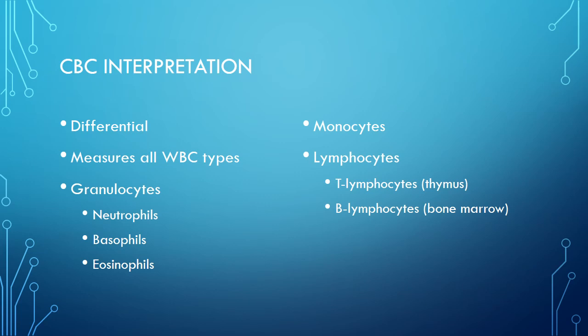So the CBC with diff measures all white blood cell types, which are the infection-fighting cells. Your granulocytes are your neutrophils, basophils, and eosinophils. The neutrophils are phagocytes. They ingest and destroy small particles such as bacteria, protozoa, cells, and their debris. Immature neutrophils are bands, myelocytes, metamyelocytes, and promyelocytes, and those are increased with infection. Your bone marrow releases more to the bloodstream to mature and fight infection as the mature ones are being used up by the infection.